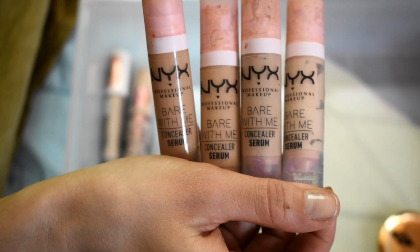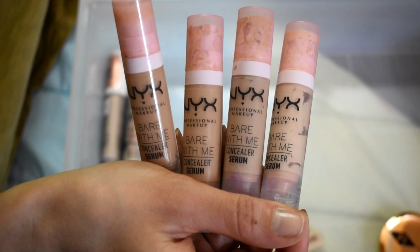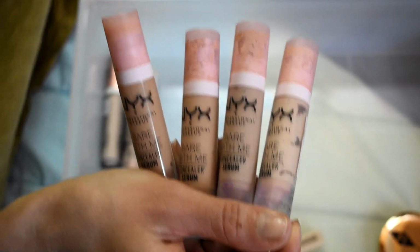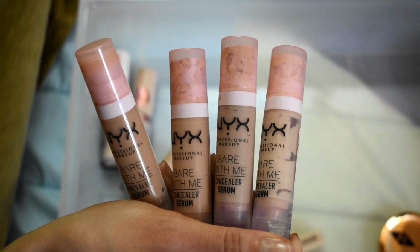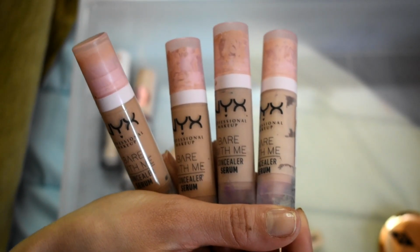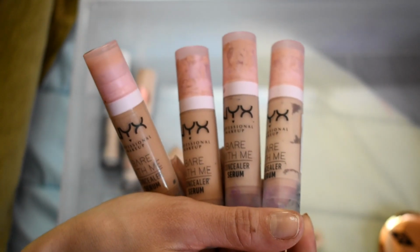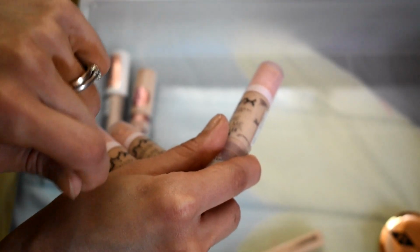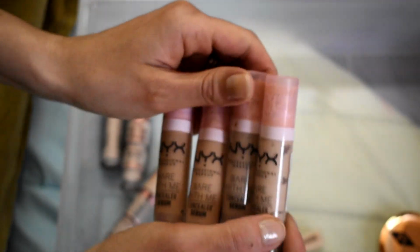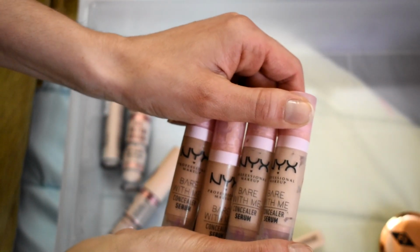Another keep is this NYX Bare With Me Concealer Serum. As you can see, I love this concealer formula because I do have 4 different shades depending on my skin tone. I'm going to keep them all because I do like to mix and match. The thing with this concealer is that a little bit goes a very long way. That was my problem when I first tried it out. I was applying way too much and I felt like it just looked really creasy and heavy on my under eyes. Pump out a little bit and then dab your concealer brush into it, or just take your finger and dot a little tiny bit on your under eyes. It's very seamless and very natural, so I definitely love this one. I'm going to be keeping it.